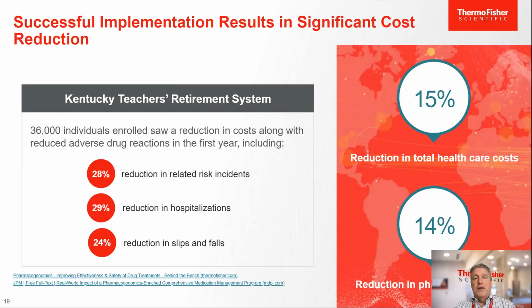Another example comes from a case of the Kentucky Teachers Retirement System. This is a public health retirement system that was set up by the Kentucky Teachers Group. And as part of their cost containment system, they screened 36,000 individuals as being enrolled in this study to try to include pharmacogenomics as a way to reduce adverse drug reactions in the people that were enrolled in this health plan. What they found was that including a pharmacogenomics test had a 28% reduction in risk-related incidents, a 29% reduction in hospitalizations, and a 24% reduction in just slip and falls due to uncoordination because of the wrong dosing of a drug.